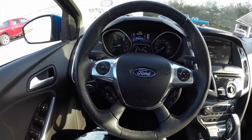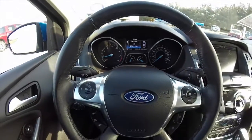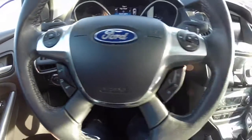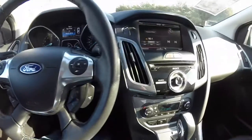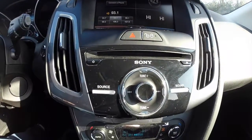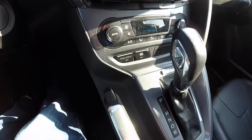Alright, so pan through the interior. Vehicle currently has 28,536 miles on it. Buttons on the steering wheel control your trip computers, cruise control, and audio and sync. Does have the My4 Touch touchscreen display with the Sony premium audio system. Does have dual zone automatic climate control, Ford Sync Bluetooth.